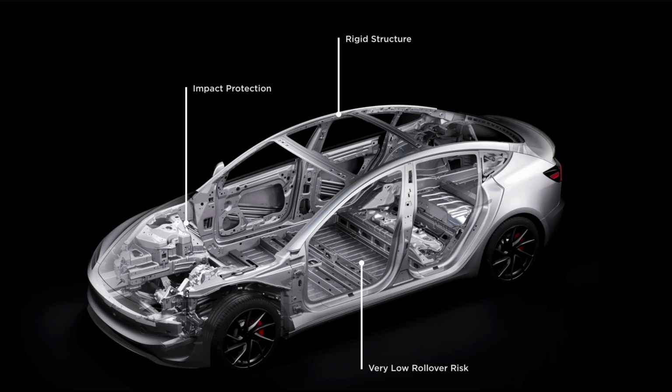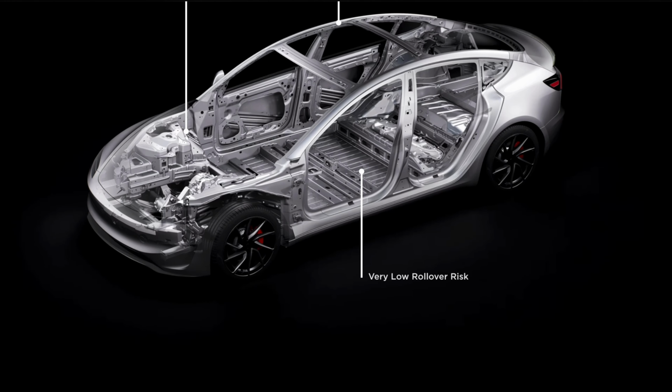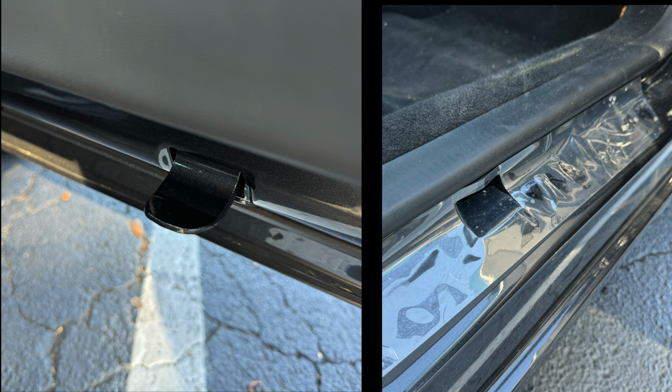Tesla's focus on continuing to improve the safety of their vehicles is apparent in the Highland with the addition of this latch located at the bottom of each door. The latch slides into a corresponding slot in the body of the car when the door closes. This reinforces the door and increases the occupant's safety during side impact collisions.